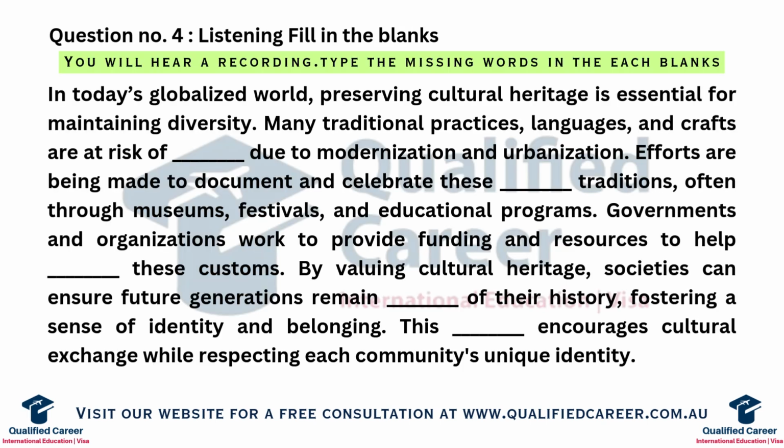In today's globalized world, preserving cultural heritage is essential for maintaining diversity. Many traditional practices, languages, and crafts are at risk of disappearing due to modernization and urbanization. Efforts are being made to document and celebrate these ancient traditions, often through museums, festivals, and educational programs.